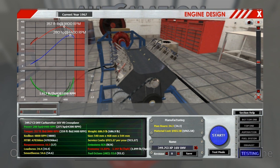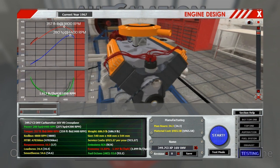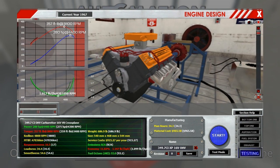Nope, good on fuel octane. 280 horsepower, 357 foot-pounds of torque. I would be more okay with this torque being low, because that 380 number seemed a little bit high to me, and I did get some varying numbers. Like I said, there's so many variations of this engine that the numbers are kind of shaky. And think about how accurate horsepower and torque numbers were in 1967, so keep that in mind as well.